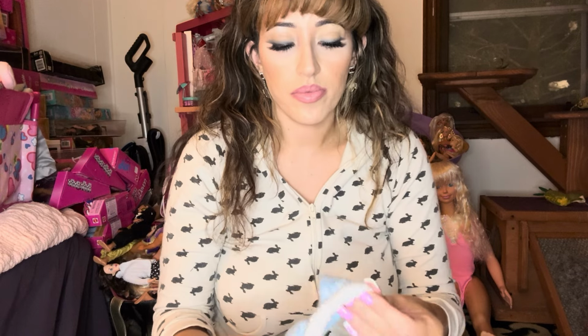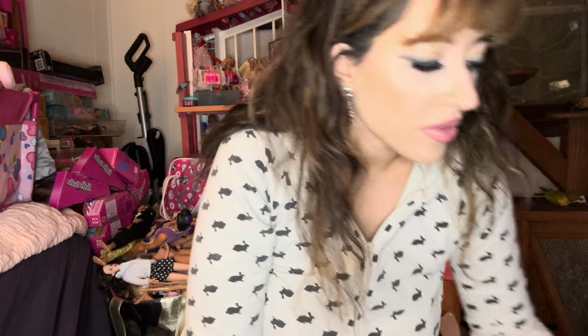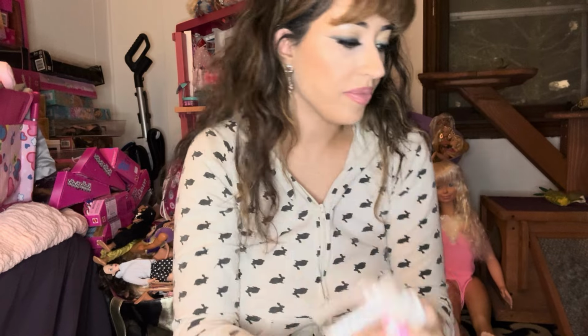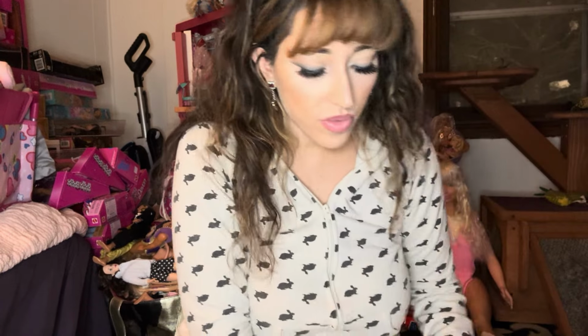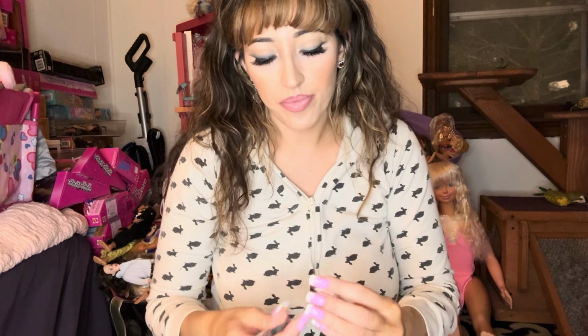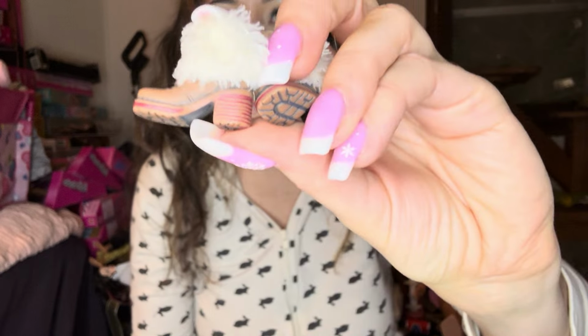They also came with a sofa, which I don't have out here, and it came with the pillows. Another little sweater. This cute little sweater. One of the matching slippers. Another little jacket. Yeah, so just a really cute little doll line. They also have shoes. Look at these shoes. So adorable.